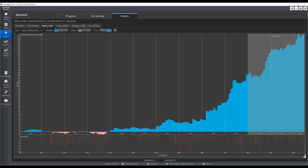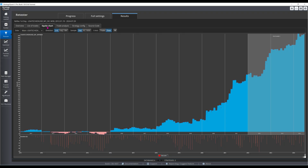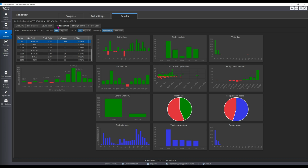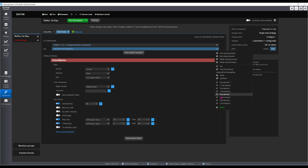The first half of the equity curve is mostly flat, with performance greatly picking up from 2018 onwards. Looking at a weekly NASDAQ chart over the years, this is probably due to the increased volatility in recent years. Looking at the trade analytics, we can confirm that trades were opened no later than the 4th calendar day of each month, so the first day of the month filter is working correctly. As expected, profits from longs greatly exceed the profits from shorts, giving credence to the belief that the first trading day is generally bullish. What if I allow the strategy to trade on any day of the month?